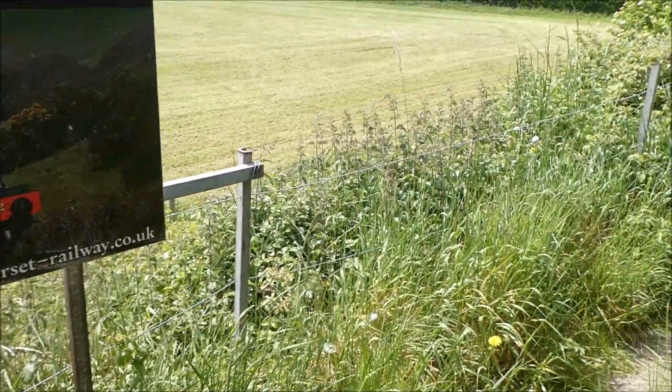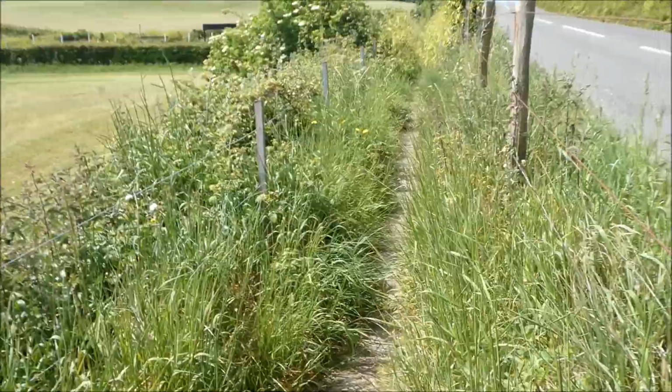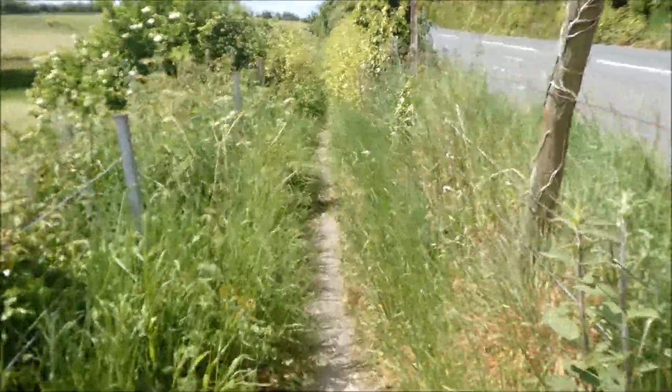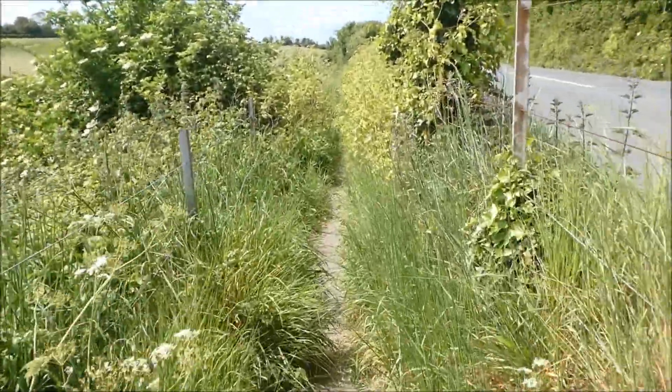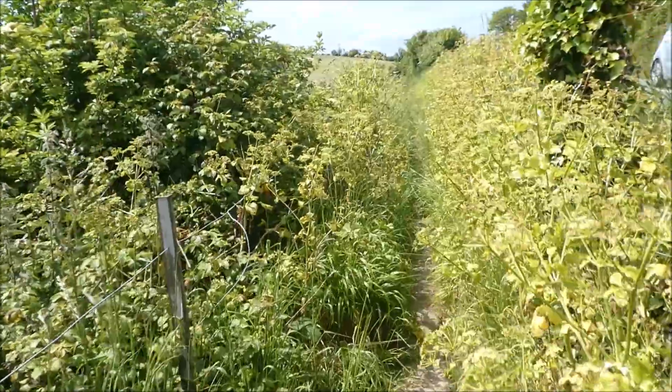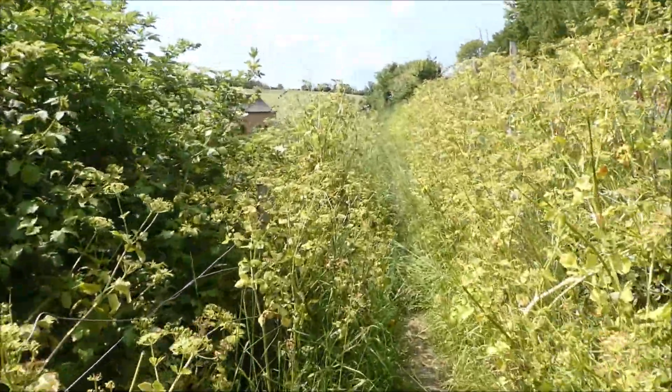And this is the walkway down to the platform. As you can see, overgrown. Gosh, looks as though I might even have to force my way through here. Never seen it like this before.